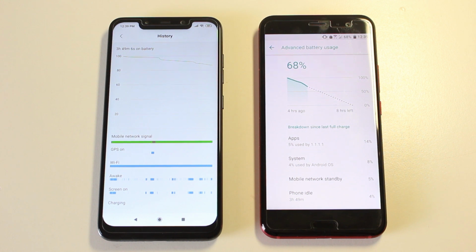Xiaomi Pocophone F1 comes with a 4000 mAh battery, while HTC U11 only comes with a 3000 mAh battery. Pocophone F1 is able to provide me roughly 1.5 days of battery life, while HTC U11 is only able to provide me roughly 1 day of battery life. Pocophone F1 is the clear winner here thanks to the larger battery.